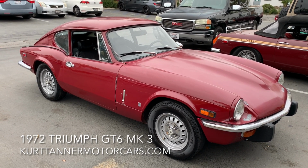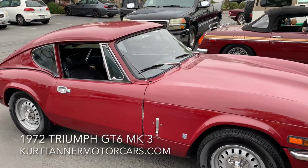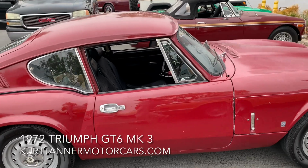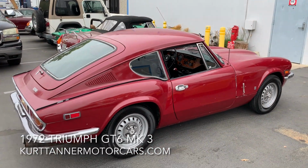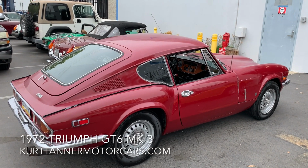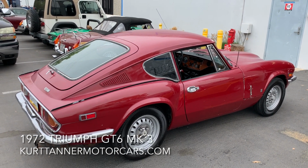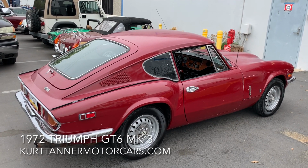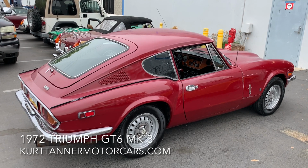These cars are really popular right now. They're sort of, you know, really strong sellers. Lots of people in the market, and you can see why. It's just this really attractive sports coupe with that high revving 6-cylinder 2-liter engine and fully independent suspension.